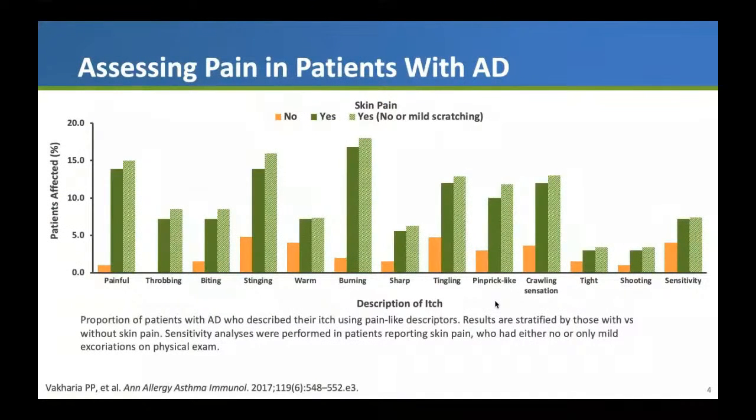And then very importantly, and something a lot of times we don't think about with atopic dermatitis, is that patients in fact truly have skin pain. At one time it was thought that patients obviously have severe pruritus and itch and they scratch, and then they in fact have elements of these things like painful, throbbing, biting, stinging, burning, sharp, as you can see.